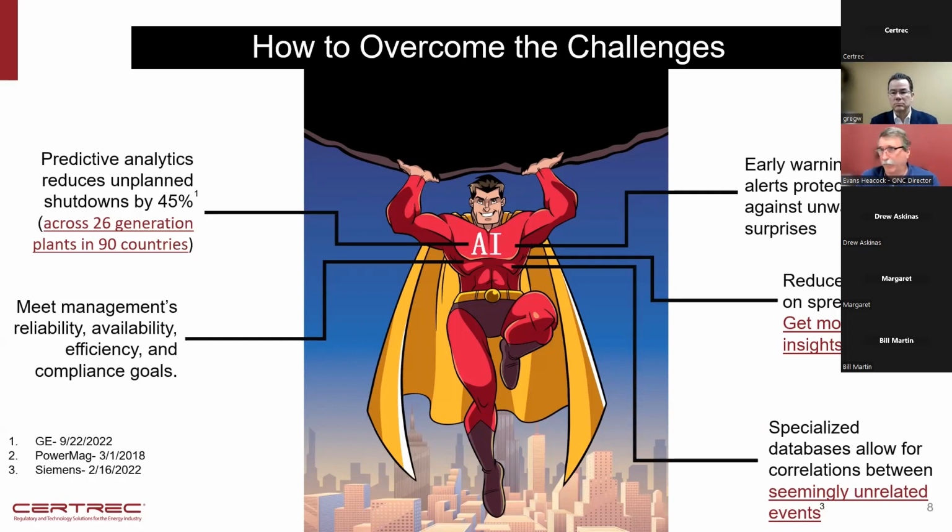And then, of course, from a NERC compliance standpoint, we want to help make sure that generation and transmission and distribution, all the folks are meeting their compliance goals. It also helps reduce reliance on spreadsheets when you have the system that Greg and his team have put together, and also helps with going through search rec. All this will help get you more data.